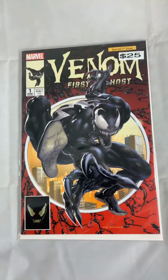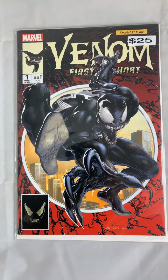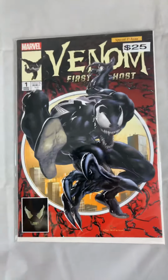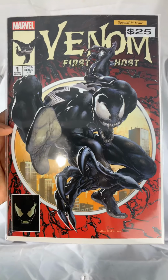Last box. Box number 4. First book. Venom First Host number 1. Very nice. They say it's worth $25. It's really a cool looking book though. Very nice. Yeah, I do like that. Who doesn't like Venom, right?